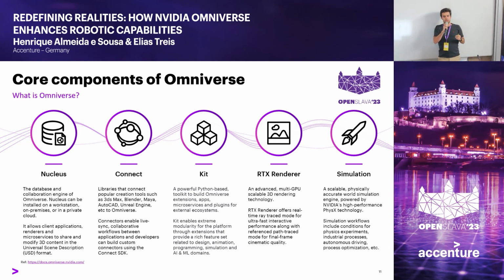Then you have Kit, which is basically a Python SDK that allows you to create your own applications in NVIDIA Omniverse and customize your experience. So you can change the layout, you can create applications, plugins, whatever you want. Then the RTX renderer, which most of you might know RTX from ray tracing technologies in gaming, but in this case, we're applying it to real world simulation. And last of all, we have the simulation part. Because it has a really accurate physics engine, you can simulate most things of the real world in simulation: fluids, people, robots.